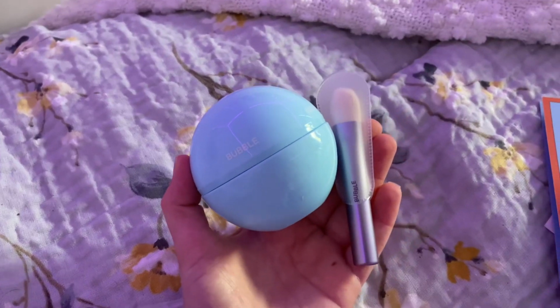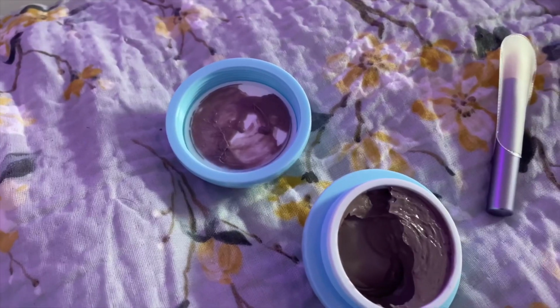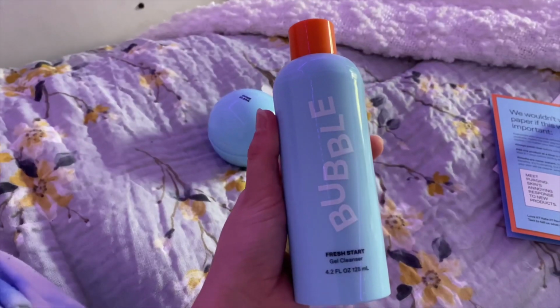Okay, so first things first, I have these three boxes that are pretty large sizes. This is the detoxifying clay mask. I've never actually used a clay mask before, so this will be a first time for me. Then we have the gel cleanser, the Fresh Start gel cleanser, which is pretty handy because a cleanser is always the first step usually to a skincare routine. And then we have the Break Even Balancing Toner.